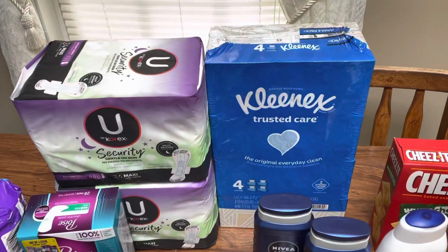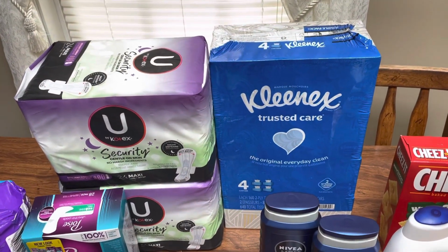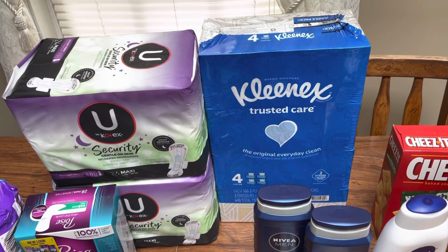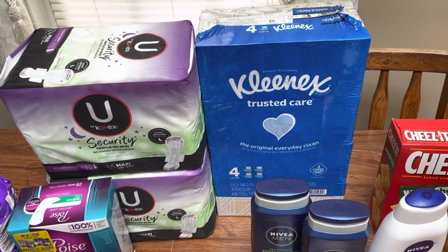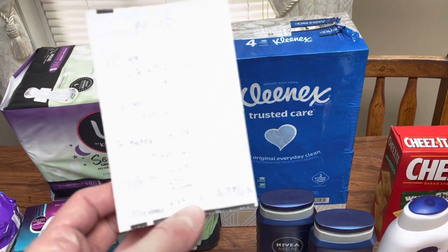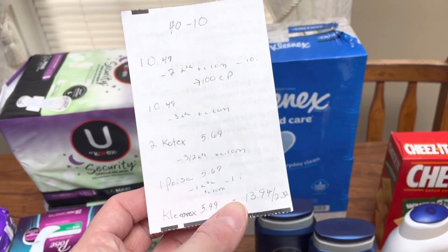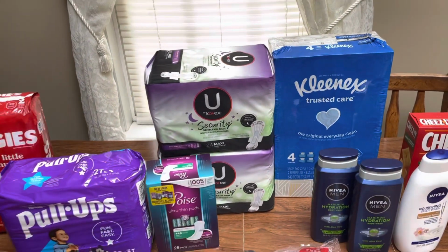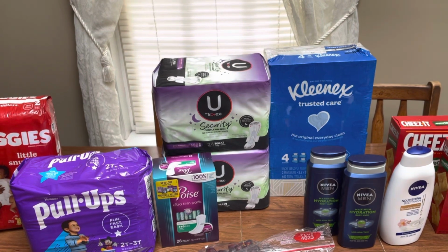Now, this is something that I grabbed: the Kleenex at $5.99. There's no coupons that I have, but I will use Kleenex. We use Kleenex like crazy. So I was okay with paying this. So my total cost for all of these items was $13.94 or $2.32 a piece. This may be a deal for you. This may not be a deal for you.